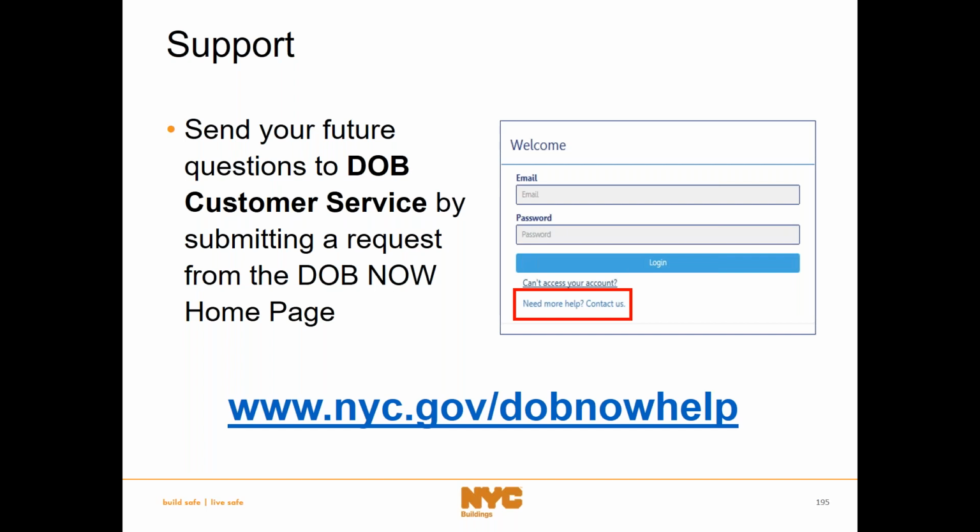If you need more individual support, contact the DOB customer service team by going to www.nyc.gov/DOBNowHelp, or from the DOB Now login page, click Need More Help, contact us.